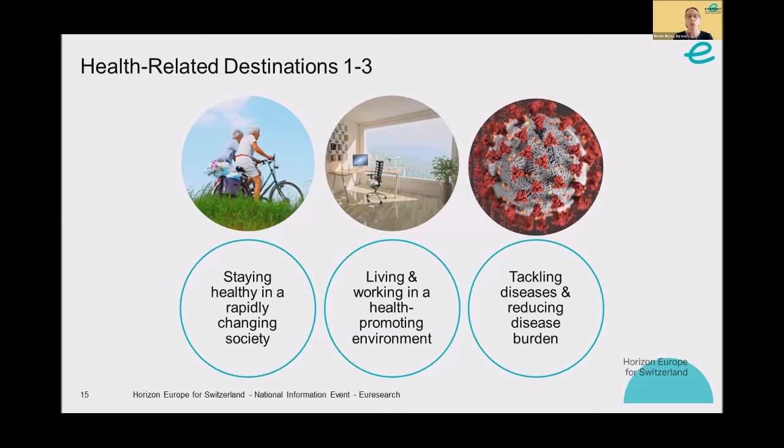Destination 2, living and working in a health-promoting environment, is about understanding the effect of environment on health. Topics will tackle the effect of electromagnetic fields or indoor air quality. In Destination 3, tackling diseases and reducing disease burden, the aim is to understand diseases, and disease in a broad sense. It includes infectious diseases, rare and non-communicable diseases. And the aim is to develop prevention measures to improve diagnostics, vaccines, therapies, and better manage epidemic outbreaks.